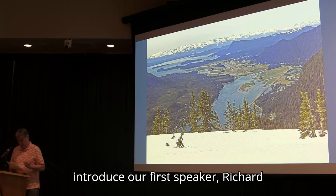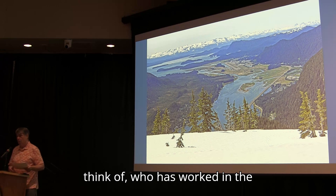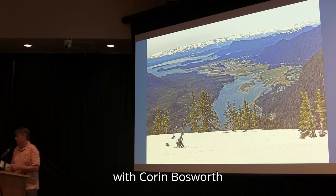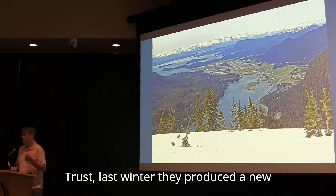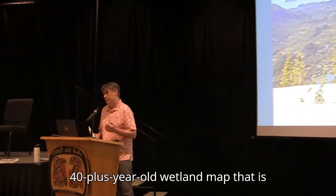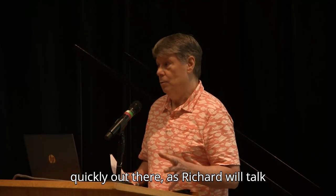Introduce our first speaker. Richard Carstensen is a longtime naturalist, cartographer, educator, and several other titles that I can't think of, who has worked in the Mendenhall Wetlands for decades and decades. Along with Corin Bosworth and her Bosworth Botanical Consulting firm, they produced, at the request of the Southeast Alaska Land Trust, last winter, a new wetland map to replace the 40-plus-year-old wetland map that was used in the establishment of the refuge and has kind of been the management tool ever since. But things are changing quickly out there, as Richard will talk about.